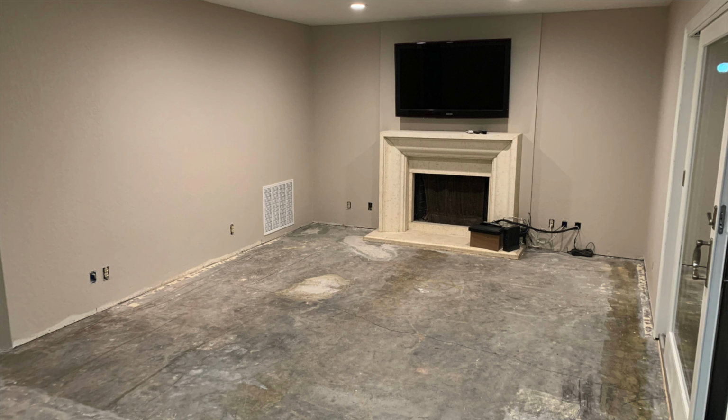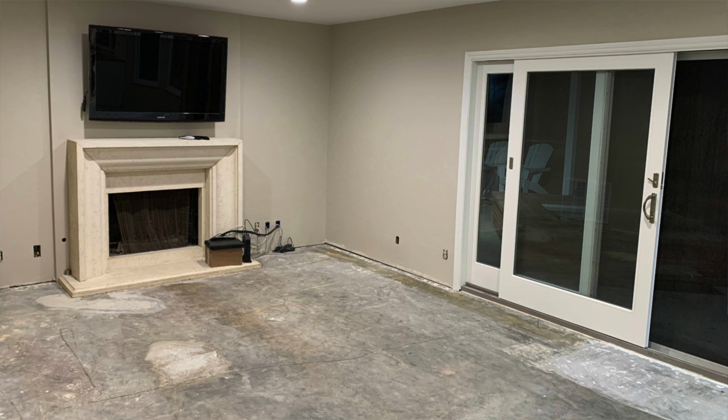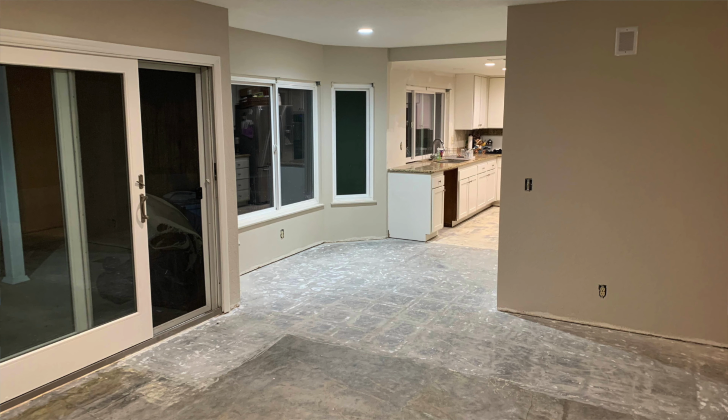So as you can see in these pictures, we pulled out all the old carpeting and removed the tile floors. We then had new luxury vinyl flooring installed in the main areas, and we replaced the carpet in the rest of the home. And then it was time to have the home staged. And we were absolutely blown away at the transformation.